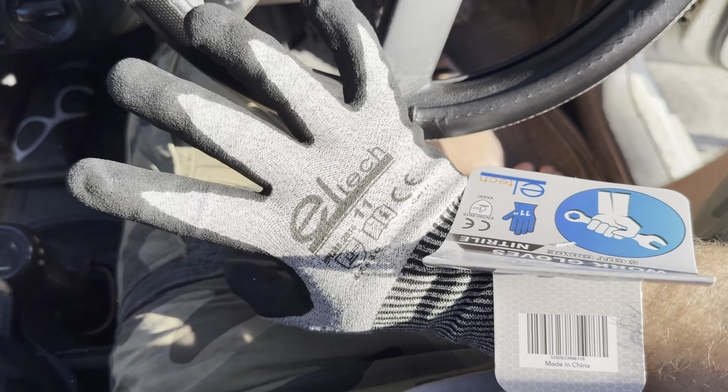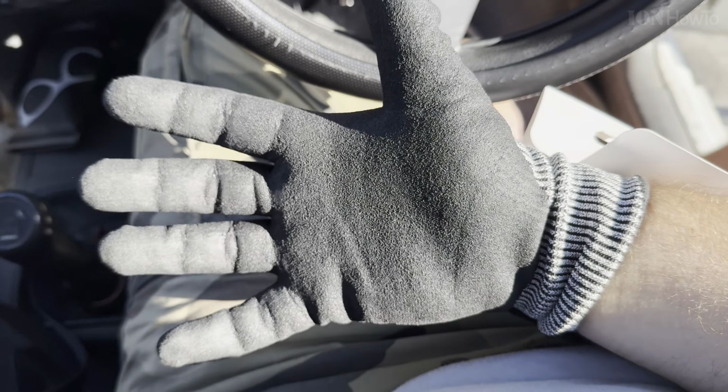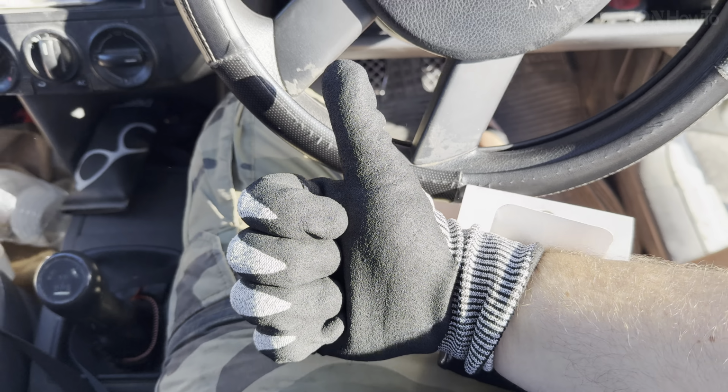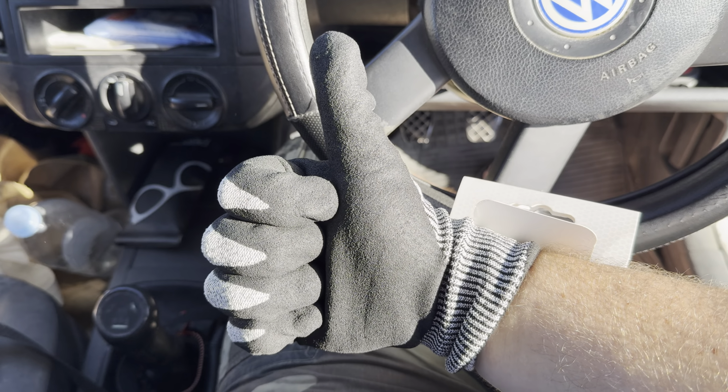But yeah, it's always good to have some breathable material on the back of your hands so you don't sweat too much in the hot weather. But you can also have the full protection gloves for serious jobs.